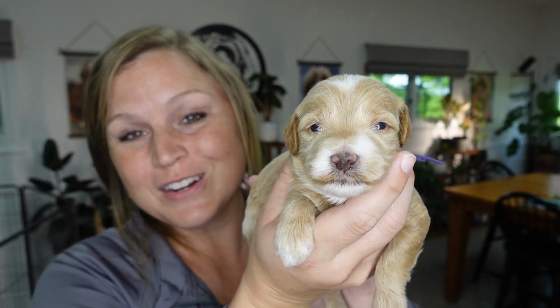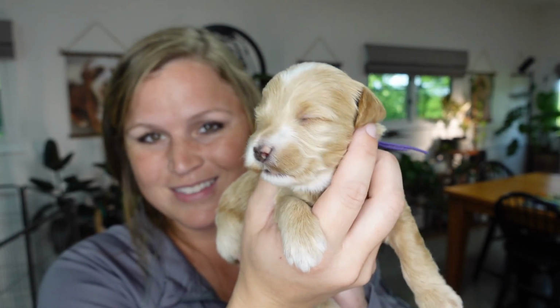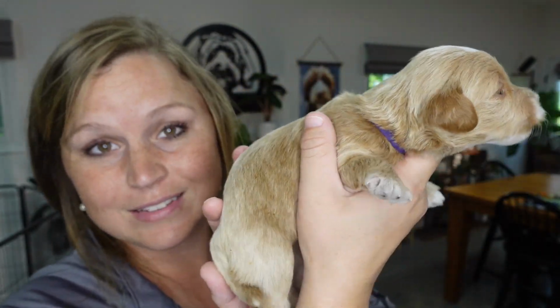All right, so we're gonna start with Miss Purple. She was the first one born in this litter. She is an abstract. She is red. Now she does have the Rufus gene. So if you can see her undercoat, it looks like she has highlights. It's kind of easy for me to see with my eye because I've done this for a while, but she will darken.